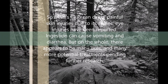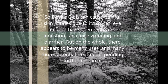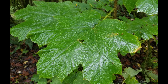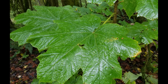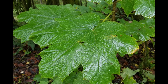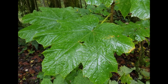So Devil's Club can cause painful skin injuries, especially to the eye. People have lost their eye due to this. It generally should not probably be eaten raw. There's only a certain stage 1 week out of the year that it is possible to get the buds to eat. The root is edible, it has no spines, but again must be cooked.